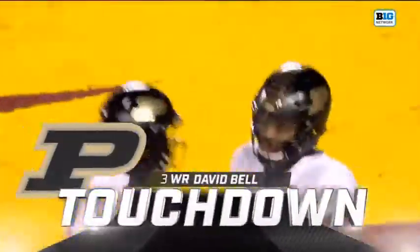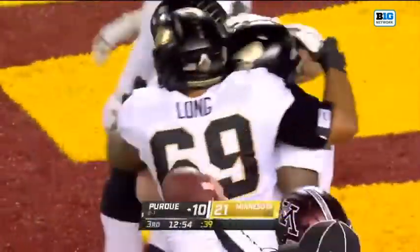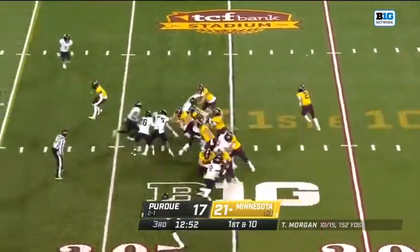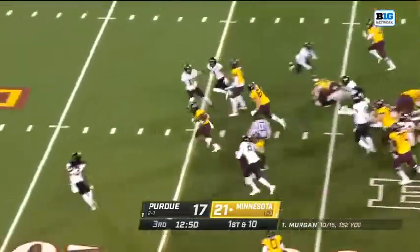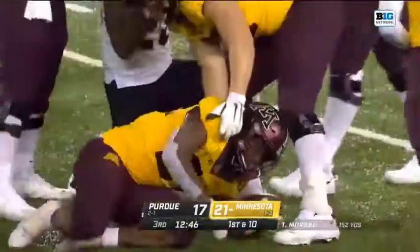He broke free of Tyler Newman, 47 yards. David Bell's fourth catch of the night goes for a touchdown. It's the first possession here in the second half. Ibrahim spins off a tackler, and here he goes. And Ibrahim across the 40-yard line.